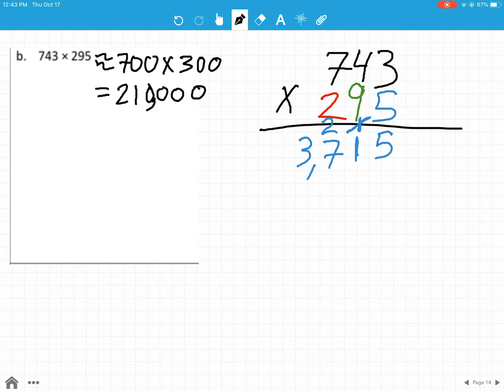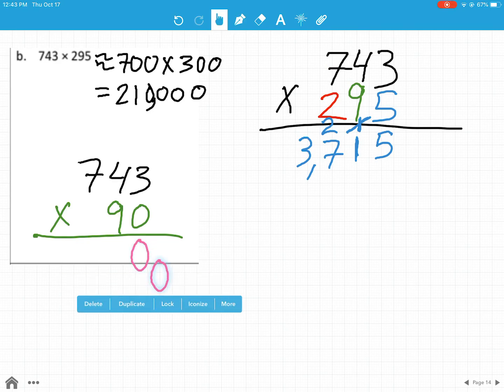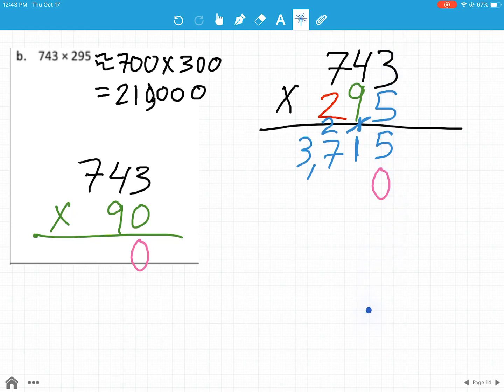So this is something else I want the children to understand. Our next problem is actually 743 times 90. Because I'm going to multiply times 0, there's always going to be that 0 there. There's going to be a 0 here. That's actually going to be our 0 underneath the 1s, which is the 5 right now. We're lining things up. Now, we're multiplying times 9. 9 times 3 is 27. I'm going to put the 2 here.